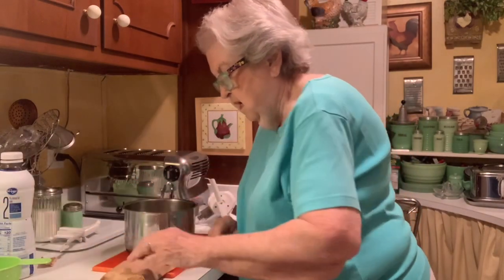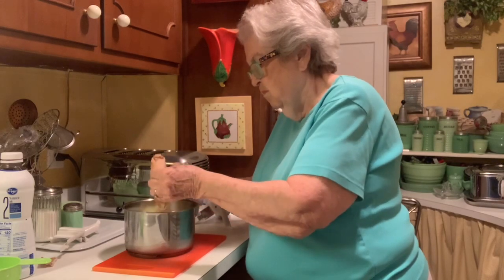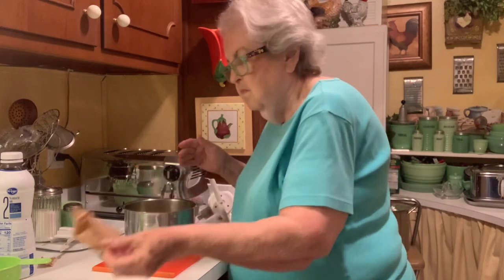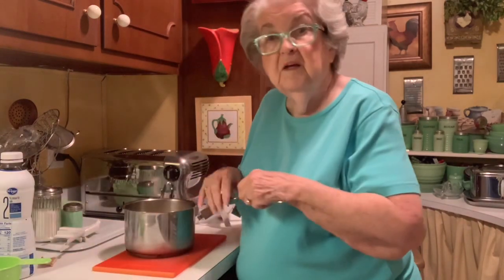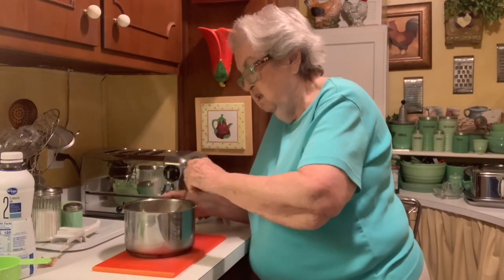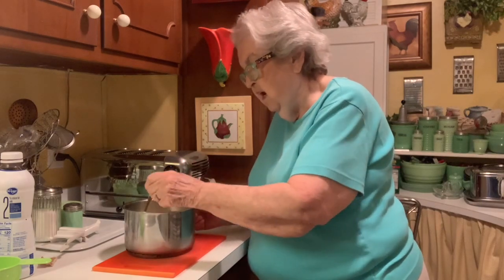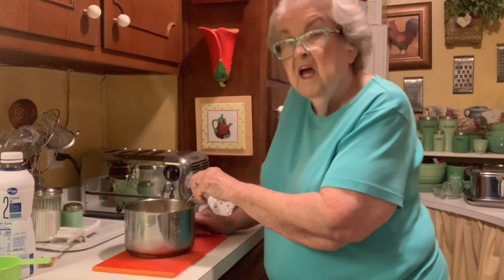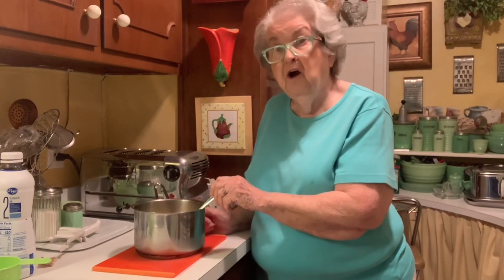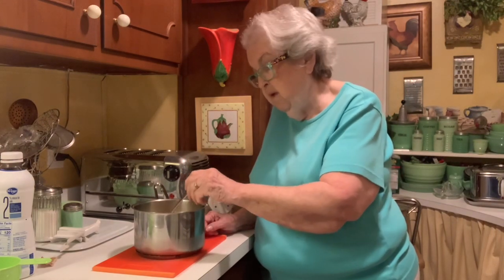Now I'm going to add the pudding mix. I'll stir it a little bit first to get this dry pudding mix kind of mixed in with this. But this is going to have to cook. And you know how long it takes to cook something like this. And you also know that it says stir constantly, because if you don't, it's going to stick to the bottom of the pan.